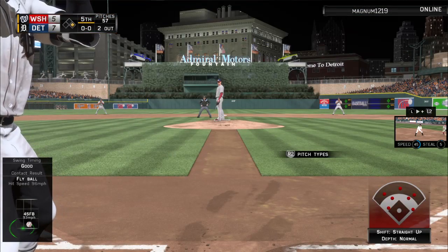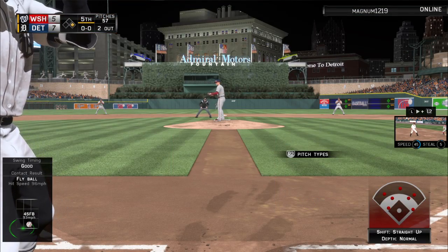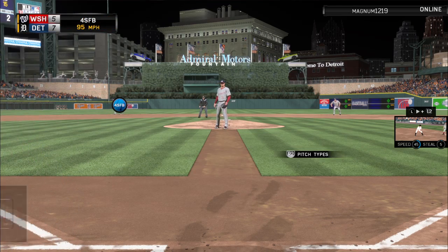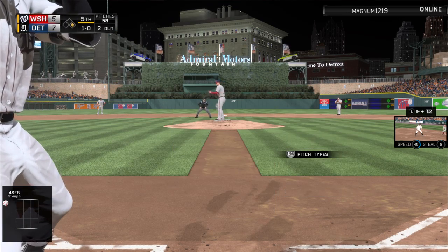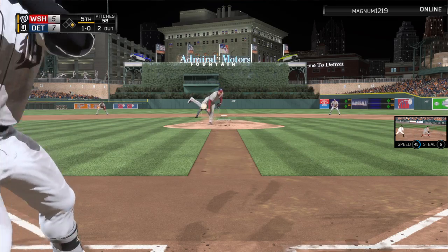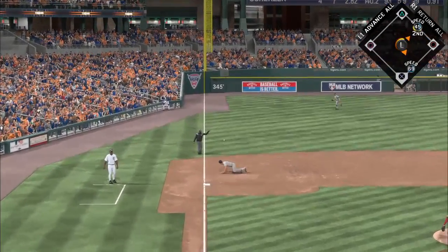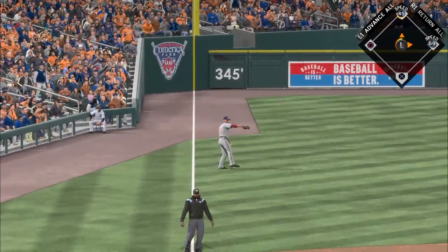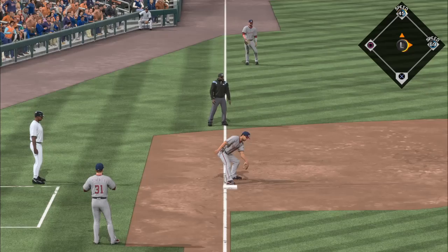Jose Iglesias tripled last time up, and he's set to bat again here. Yeah, he already got to show off those wheels, so let's see if he can make it happen again in this at-bat. Nowhere close with the fastball to begin the at-bat. It's ball one. Yanked on the ground down the line. And he tries for the backhand reach at third, but he gets by the glove down the line.